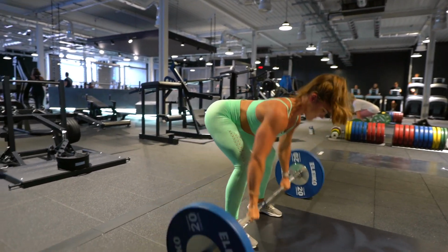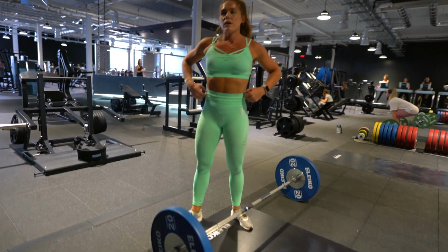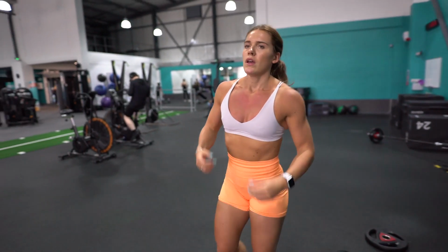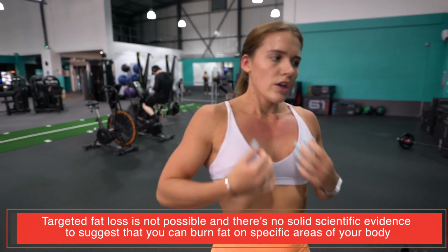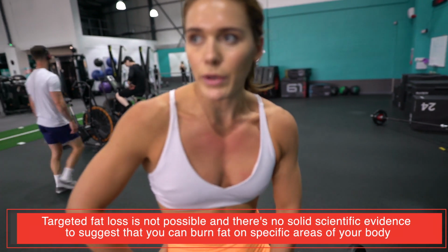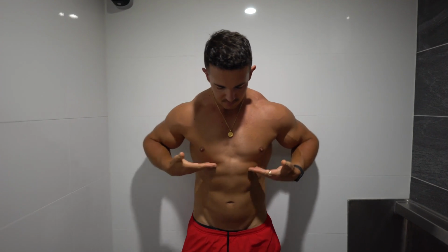Just to finish off, of course, you can't spot reduce fat. I'm not going to go into this one too heavy. The simple answer to it is no, that you can't. We all hold fat in different areas due to our genetic makeup, where some of us may hold more fat, others will hold none. So if you say, look at Lucy's abdomen, she's absolutely diced to the bone. So don't get too caught up on it.